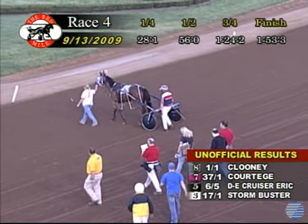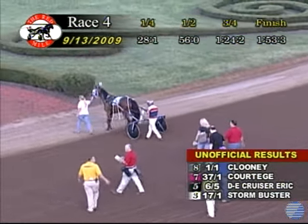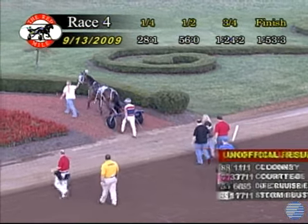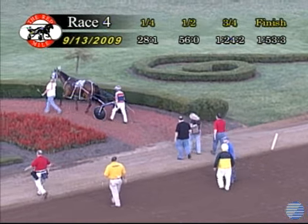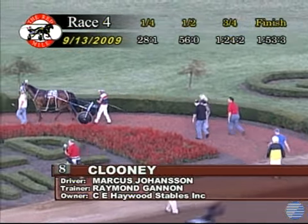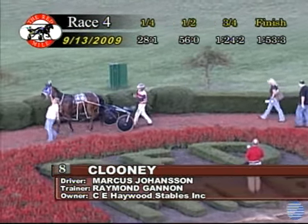Headed into the winner's circle is the unofficial winner of the 4th race, number 8, Clooney. It's a 4-year-old bay gelding, son of Admiral's Galley out of the Barbary Spur mare, Southern Spur, bred by C.E. Haywood Stables Incorporated of Jacksonville, Florida. Raymond Gannon trains, Marcus Johansson, the winning driver. 4th season's victory for Clooney, and that's a new lifetime record, 1:53-3.